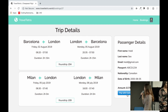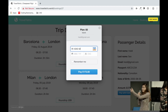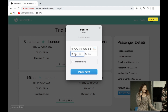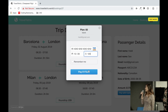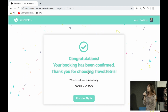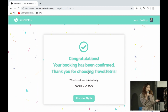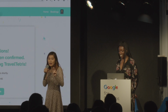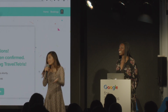Let's pay with the card. I think everyone's taking my credit card number. It is actually 42424242. December 20, 1, 2, 3. Okay, let's pay that. Hopefully it works. Great, so I'm all sorted for the summer of my vacation. I can't believe how quick it was to book 2 flights in one search. I will definitely be using this website, hopefully for you guys as well.